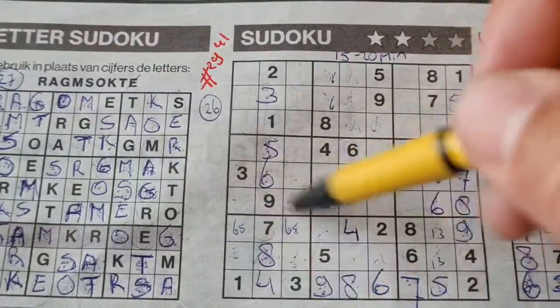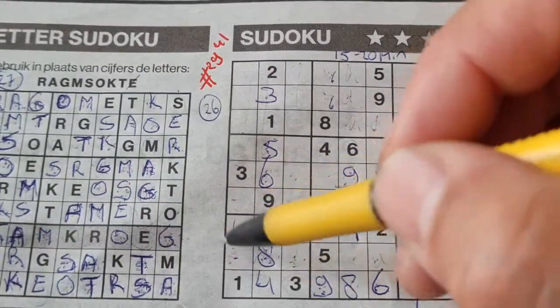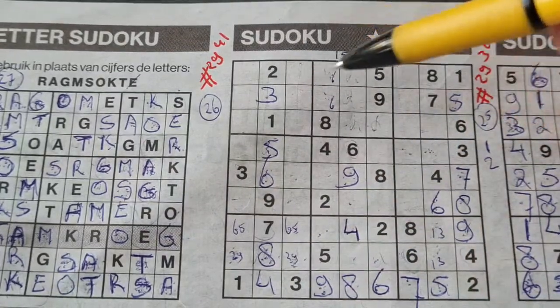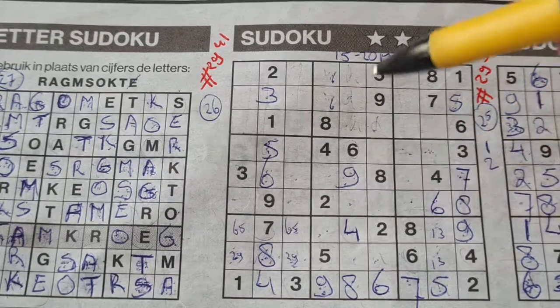2 numbers left in this big square for the numbers 2 and 9. Let me mark those 2 boxes, 2 and 9. All right. 5.